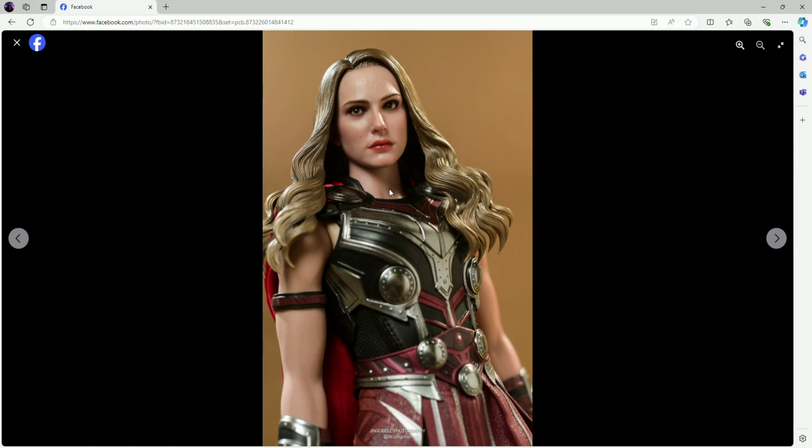And to me, this figure does look more like Natalie Portman than even Padme. And I thought Padme's head sculpt was a really good one, but I personally think this one is better. Let me know guys in the comments which head sculpt you think is better, whether it's this one or Padme, right? As I mentioned before, the suit just looks absolutely phenomenal as well.